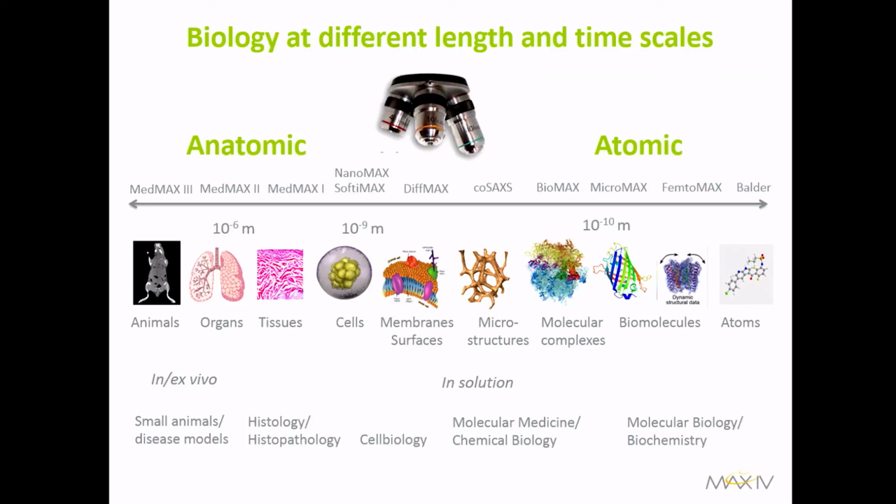So from atoms all the way through biomolecules into structures like membranes and cells and tissues and so forth, to support the different areas of biology. You could do a similar sketch for material science in general, etc. For any science area, I think it would be true. But this is my ambition to build in support of life science.